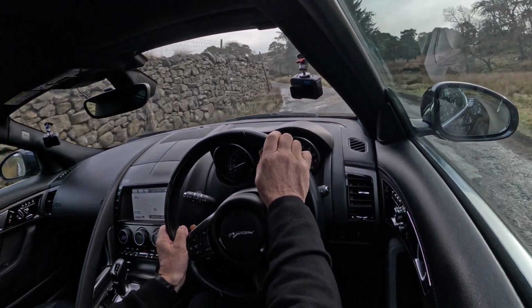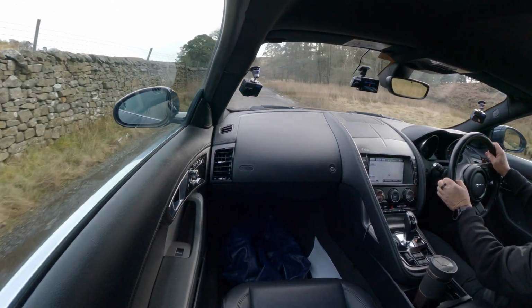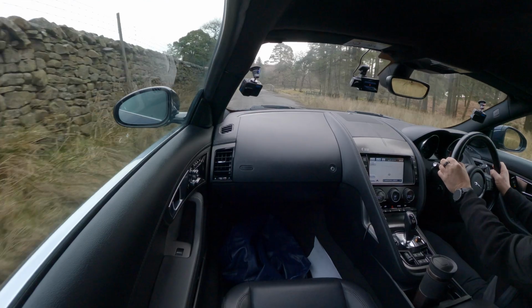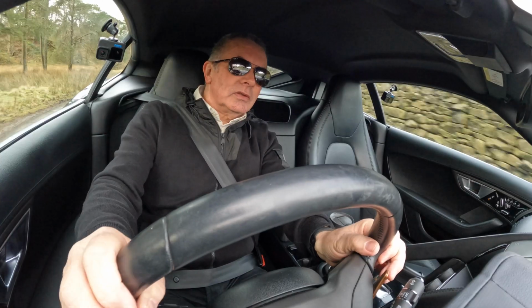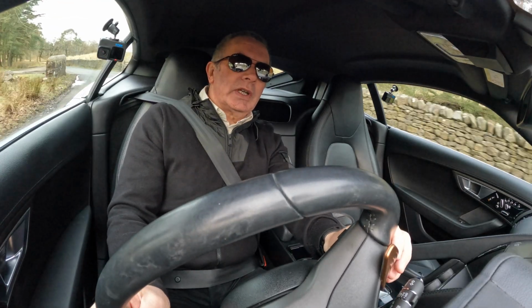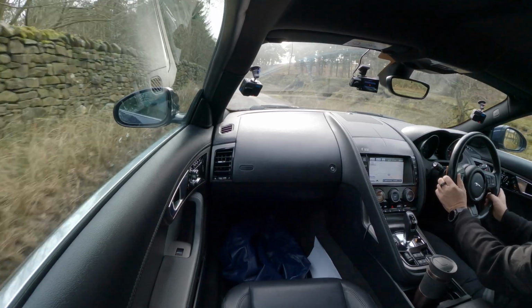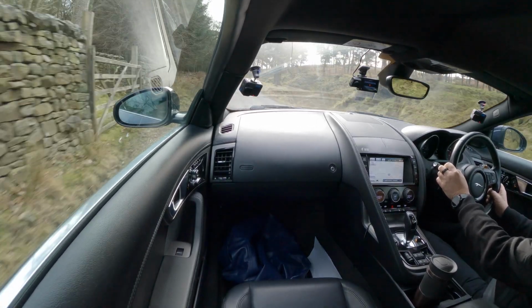Ooh, lots of ice here, lots of it. Lots there, just on the worst bit of the corner. This part of the road's in the shade all the time.